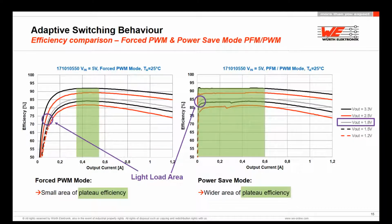This slide shows the efficiency diagrams of our 1.2 amp micro module as an example, where we now discuss the switching behavior. On the left side, we can see the typical behavior that we expect from standard buck converters operating in PWM mode. Forced PWM mode is widely used, and this mode is present in the majority of industrial power supplies. This mode is satisfactory for this type of application as they work in heavy load conditions for the majority of their operating lifetime. But sensor applications are different, as we learned.